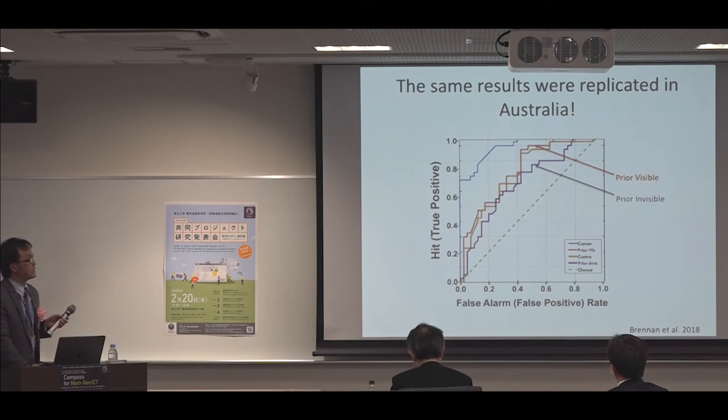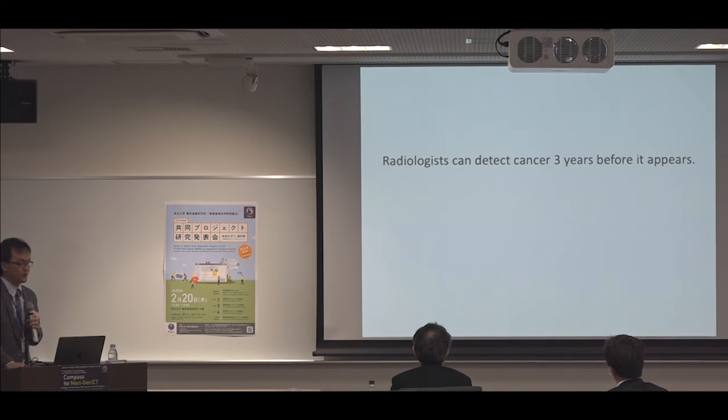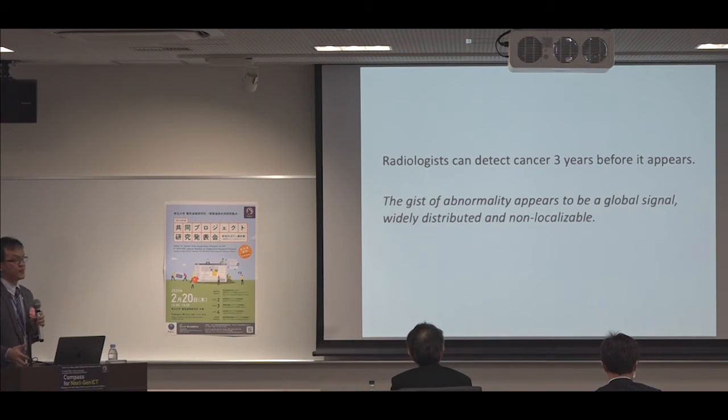On the other hand, the other case is prior invisible. So originally again diagnosed as normal, then 3 years after became a cancer case. But when they went back, they didn't see any visible feature. So it's prior invisible. In all the prior cases, the signal is there, above chance level. So radiologists can detect cancer 3 years before it appears. It looks like those signals appear global, widely distributed and non-localizable.